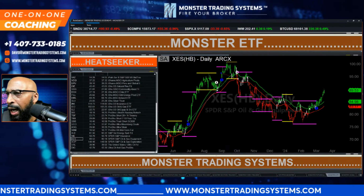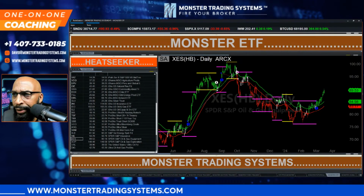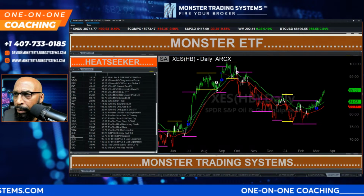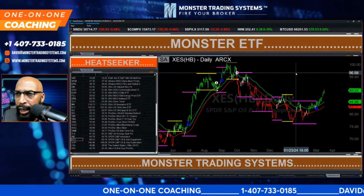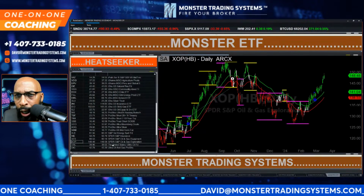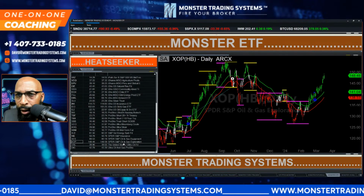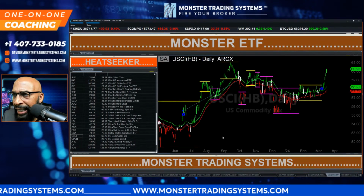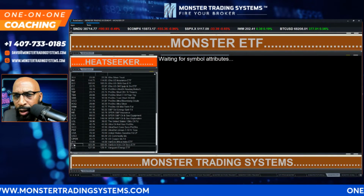So we'll spend some time. Look at this here. S&P oil and gas equipment. Look at that. Nice markdown phase. Buy signal right here. Look at that price action. The goal is to get it back up to this area and then hopefully break out. Oil and gas exploration, same thing here. US commodity index, look at that. Look at that, guys.